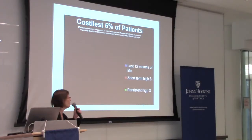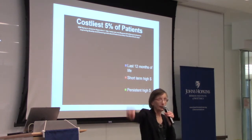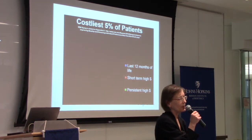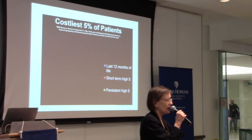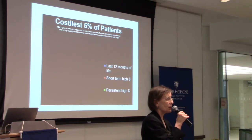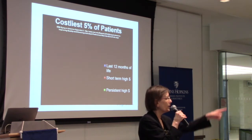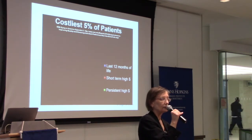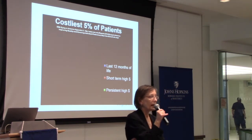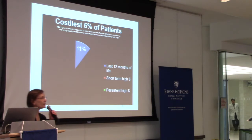So remember I said to you that 5% of patients account for about half of all healthcare spending. Let's assume that's a pie. I'm gonna ask you what fraction of the pie, of the costliest 5%, do you think are in the last year of life? Not 6 months, but year. What fraction of the costliest patients are nearing death within a year? 40%? Any other guesses? 85? Any other guesses? 25. 25, it's getting closer. 11%.